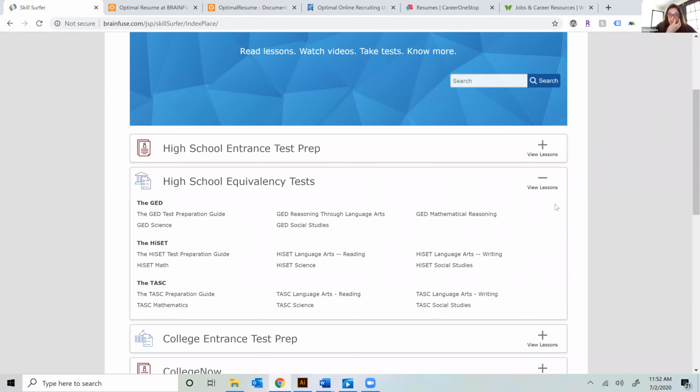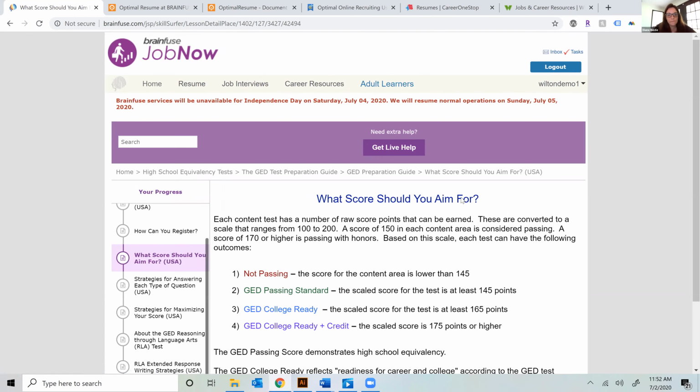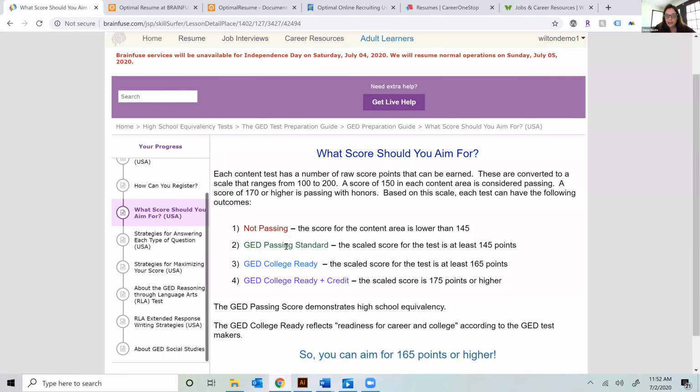When it comes to standardized tests, we do have these preparation guides. And essentially what these are doing is taking information from the standardized test prep books and just breaking it down. So if you are getting ready to take your GED and you just want to know what score you need in order to get your GED, you can come here and you can just click on what score should you need for. And you'll be able to see pretty quickly that the passing standard is at least 145 points. So that really makes it more straight line for you.